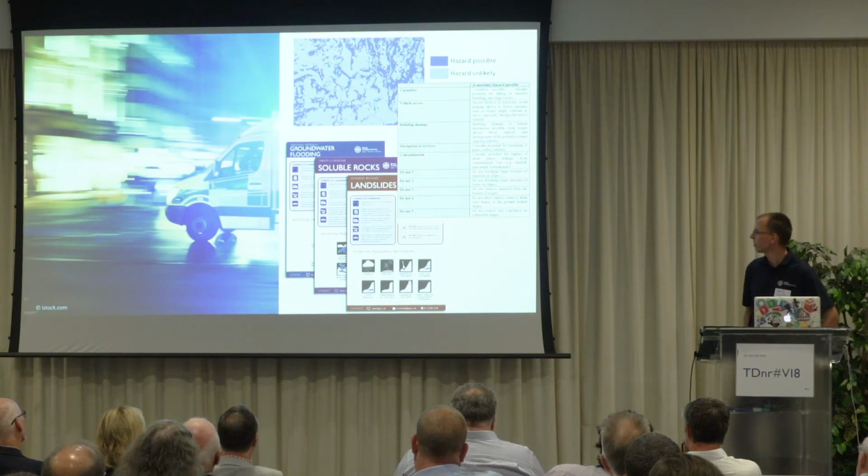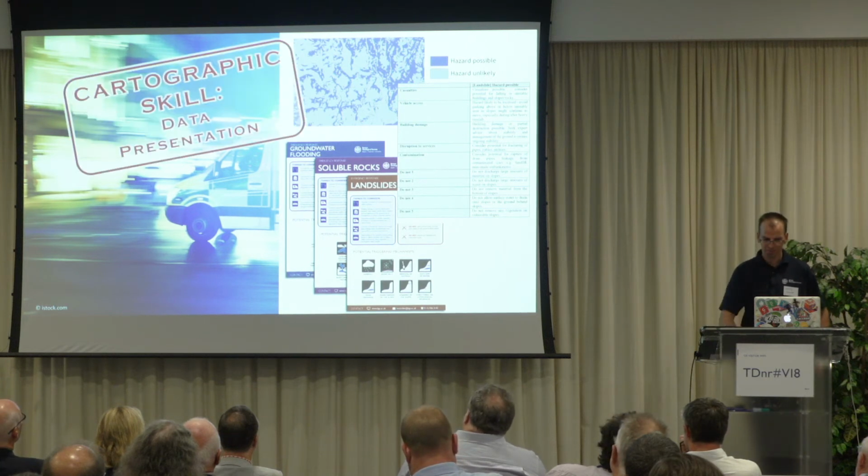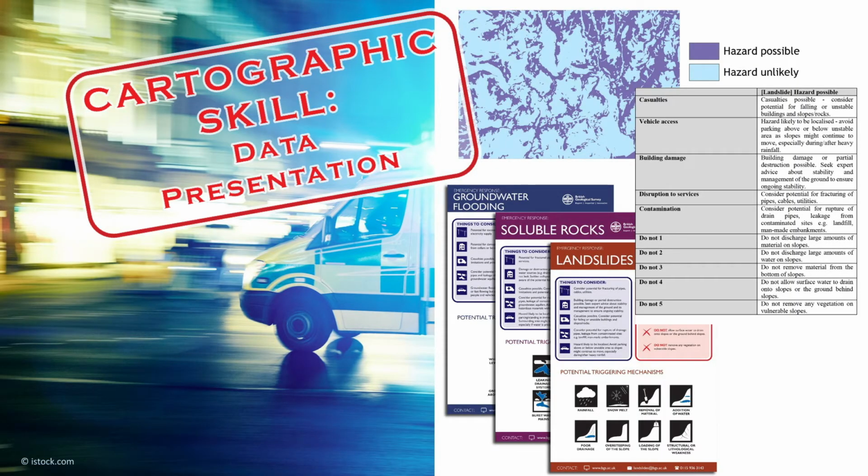So category 2 responders, such as utility services and planners, for example, had more time to deal with the aftermath of an incident. And so we were able to repurpose our data in order to show the end user what they actually require. And we found that creating things like different fact sheets would actually help the end user in understanding the hazards that were present. So the cartographic skill involved with both of these projects was that of data presentation, and thinking about how data can be repurposed and presented depending on the end user and how they're going to use the data.